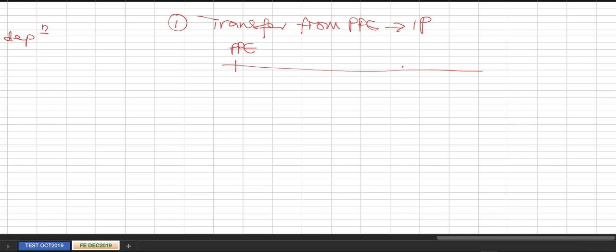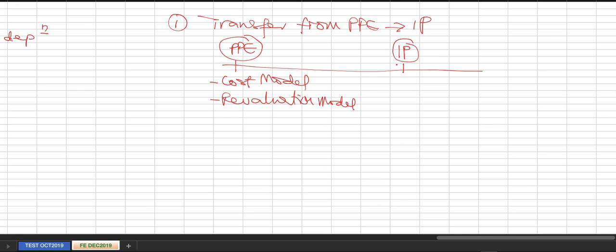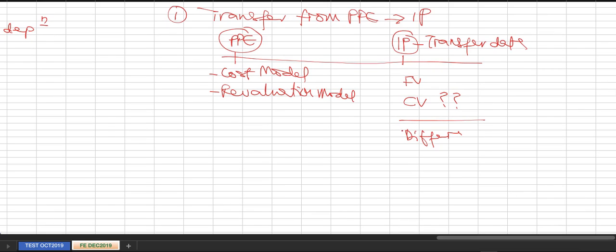Now let's say the transfer is from PPE to IP, just like this question. So originally it is PPE, and then you transfer it to become IP. You have learned PPE is either cost model or revaluation model. So on the transfer date, you will be given the fair value, and at all times you need to compare with the carrying value, and you will get the difference. The difference you write down as gain or deficit or surplus depending. The difference refers to the original asset.